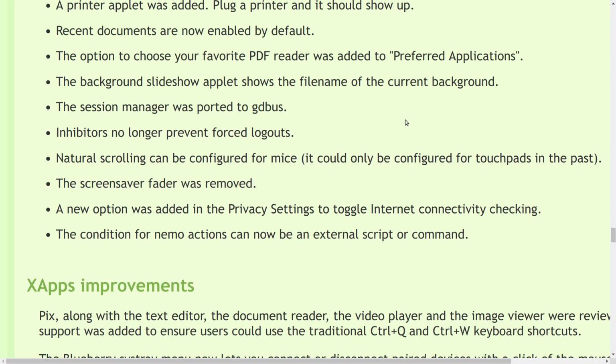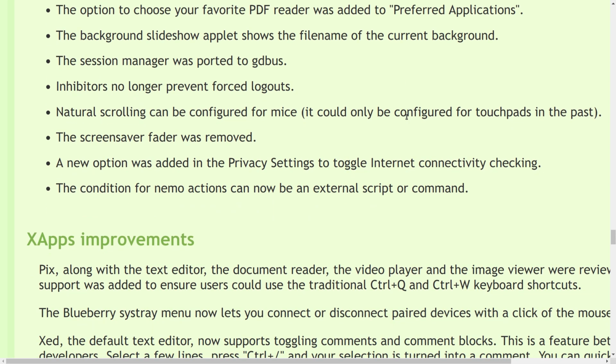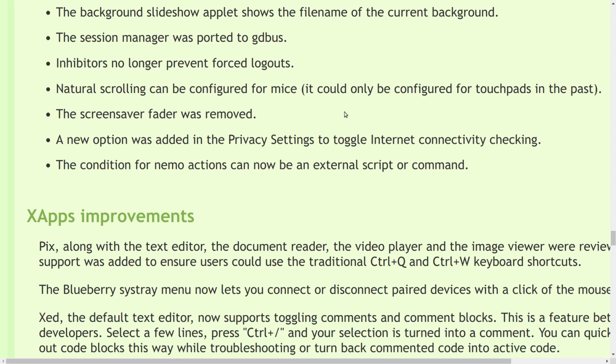The session manager was ported to GDBus, whatever that means. I don't even know what that is. Inhibitors no longer prevent forced logouts. Okay, that means that you're trying to shut the machine down, I would suppose, and it's saying, no, I'm doing something. Well, I'm going to let you do it anyway. Natural scrolling can be configured for mice if you want that. I've never wanted that in my life.